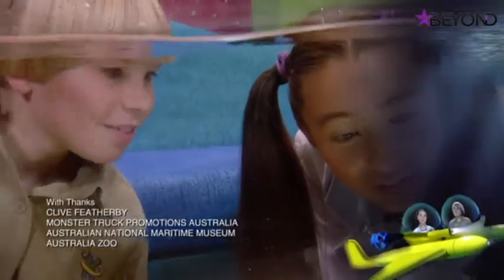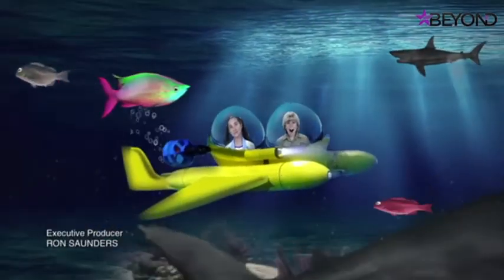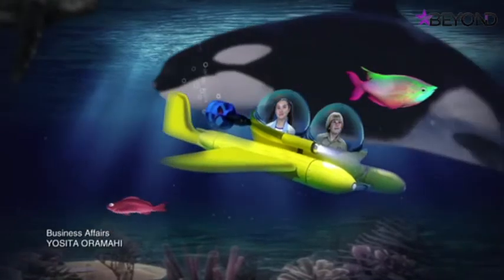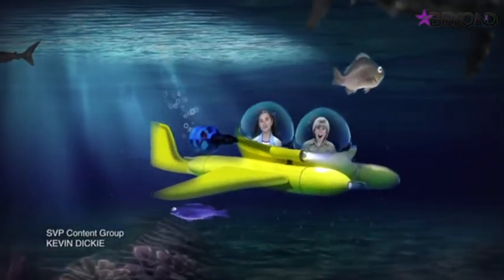Imagine being able to fly underwater. Or glide with a great white shark. Or go rolling with whales. Or hear a song from a whale. We could even find treasure. It's wild. But true.